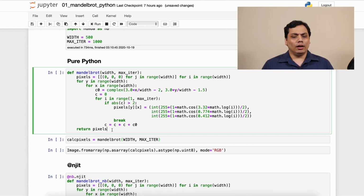Now let us write a pure Python function to evaluate the Mandelbrot set and return a nested list of color tuples for the entire domain. Since we are using only Python, we will use the data structures available natively. We will initialize a nested list of tuples denoting the color of each pixel on the complex plane. Next, we will traverse the complex plane using nested for loops.